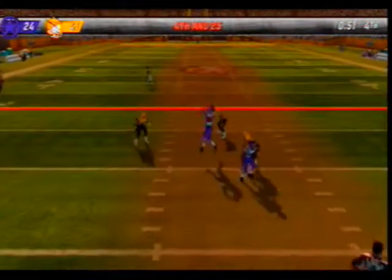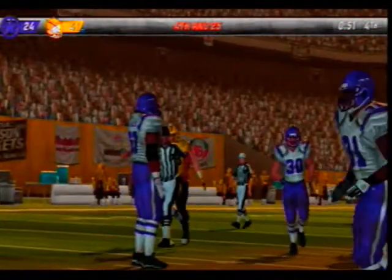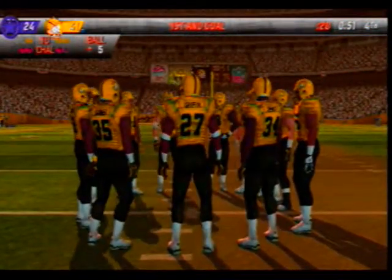Looking to pass, facing a fourth and long. Just couldn't get that pass under control. So they failed to convert on fourth down, and that'll mark the end of their comeback hopes. Absolutely. They had to get the ball into the end zone to have any shot at all.